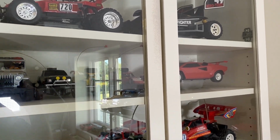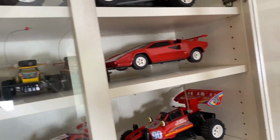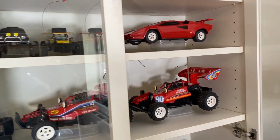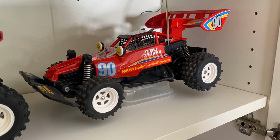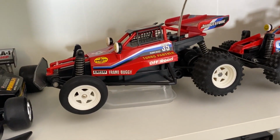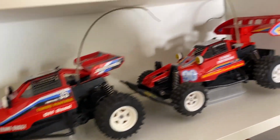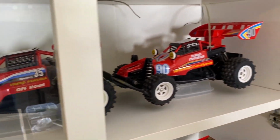Now I can't really remember if I have showed you this. These are some of my old, very own toy grade from the 1980s. But I just got a new Turbo Panther number 2, together with my old one, my first one. I think nearly all parts have been replaced on this because I actually drove it to its death in 1986.